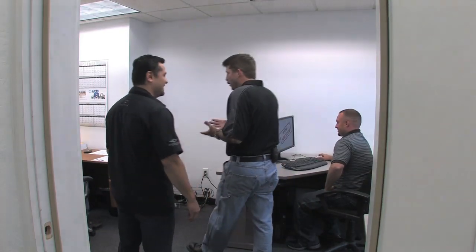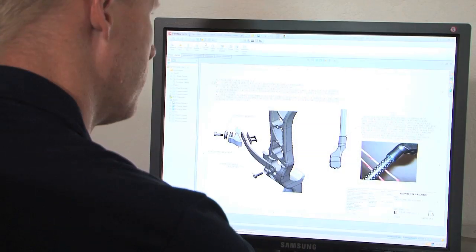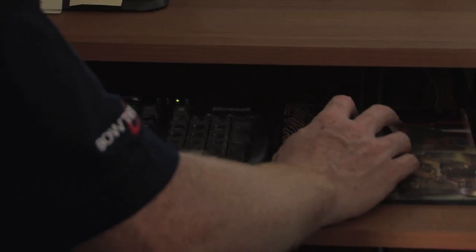So these guys, this is R&D. This is actually where everything takes place. This is the first step. Yep, this is where everything starts. I'm Craig Gailey. I'm the lead designer here at BowTech Archery. One of the things unique about the Destroyer bow, I think, is from concept, the bow was different. The way we approached it was different.